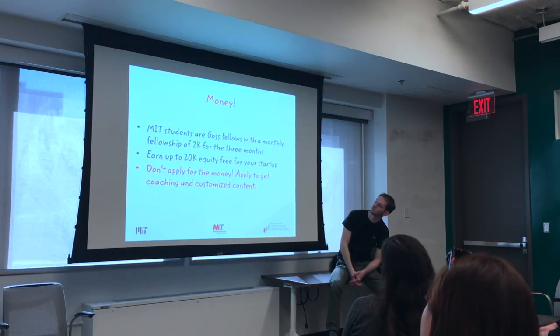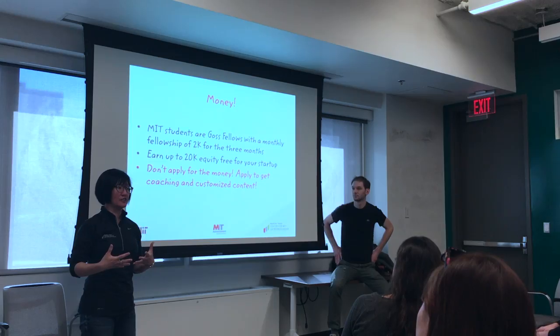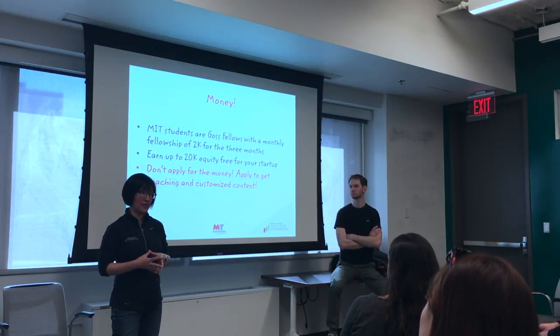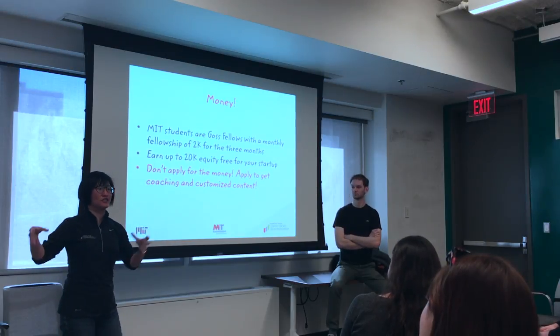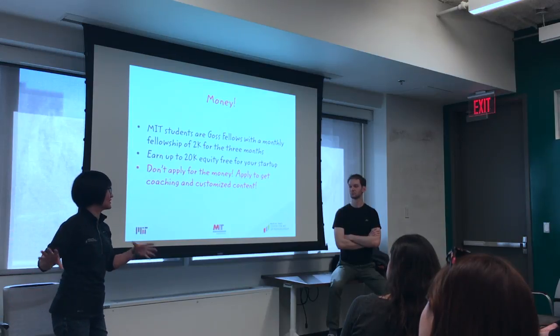Okay. Money. Woo! Money. So you're eligible to earn $20,000 for your startups over the course of the summer. And for each qualifying founding level MIT student, you can be eligible for a fellowship of $2,000 per month as a stipend, right? So this is not something that you can just join and then go hire some interns and we pay for your interns. That's not really the idea.